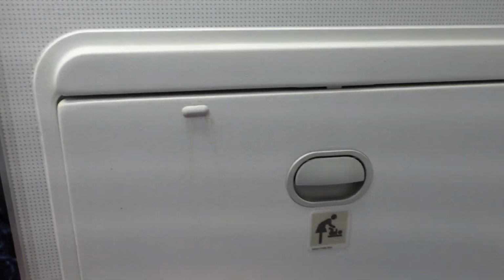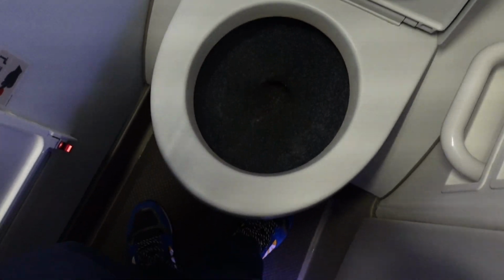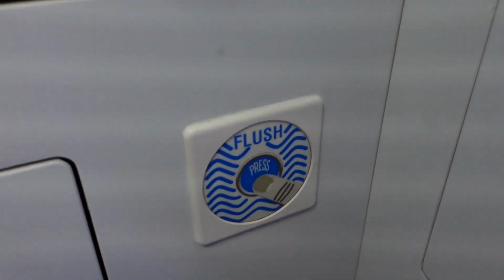It's very hard for me to do this, so I might have to just turn it around. There is a mirror. This folds down so that you can change a baby. This is for your paper towels. There is a toilet for the production of toilet business. Reassuringly, there is toilet paper and a flush for the removal of toilet business.